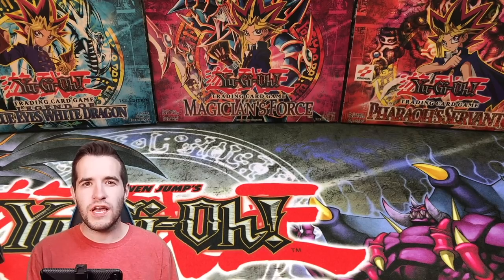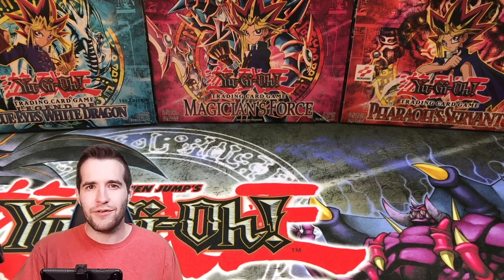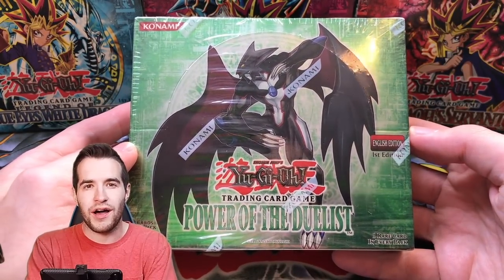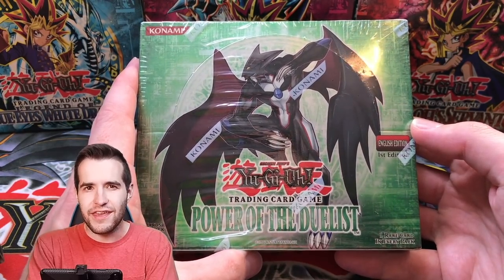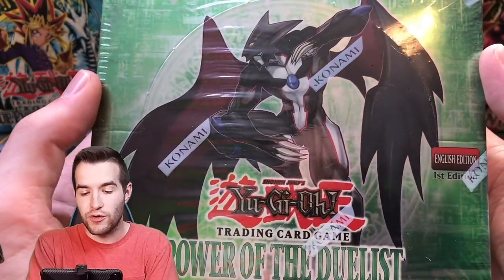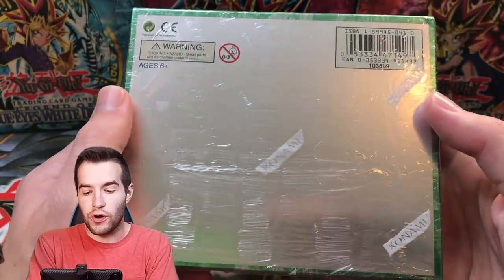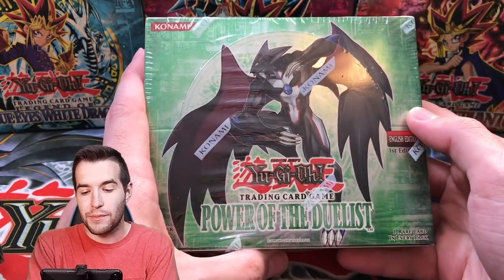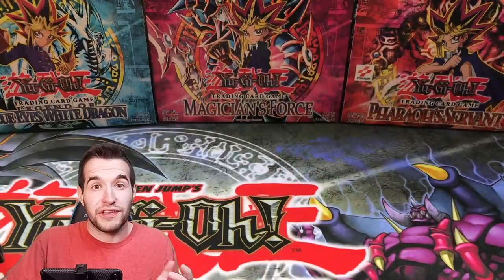But before we open those up, I have a couple of epic openings to announce, or at least to mention. We have the Power of the Duelist First Edition Hobby Box. This is going to be opened on Sunday, I think. Power of the Duelist Ultimate Rares pulled. Hopefully the Dark Neos and the Flare Neos. Huge card, so this is going to be really cool to see open. I'm going to be opening this for myself, so it's going to be pretty exciting. I can't wait to hopefully get some epic pulls.